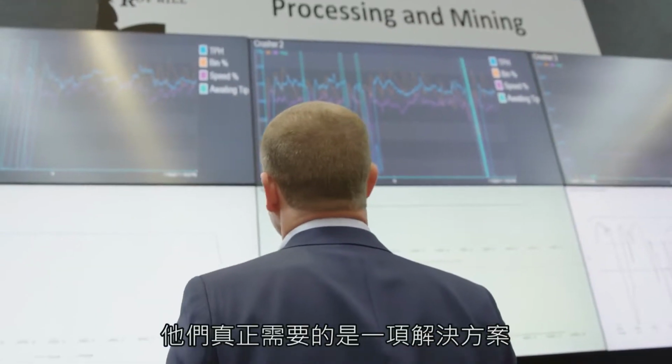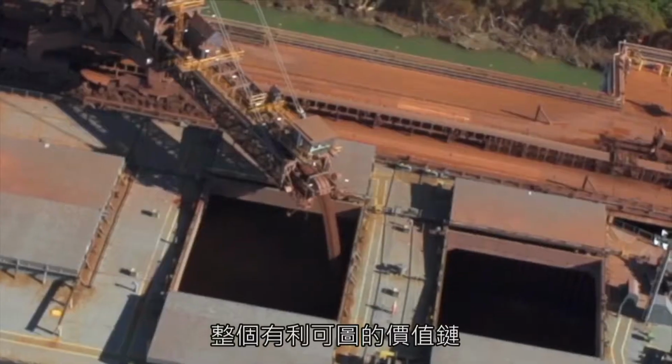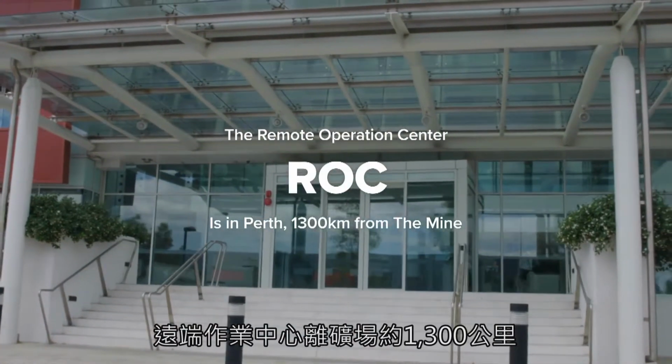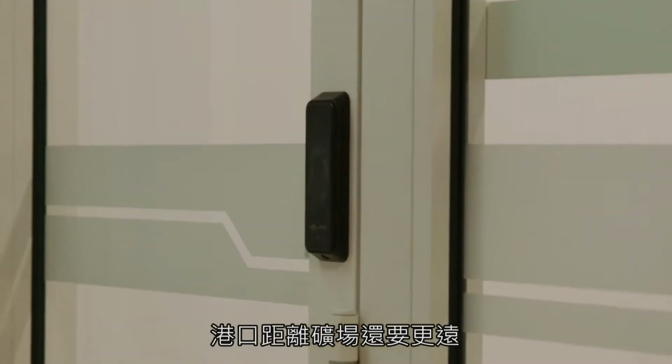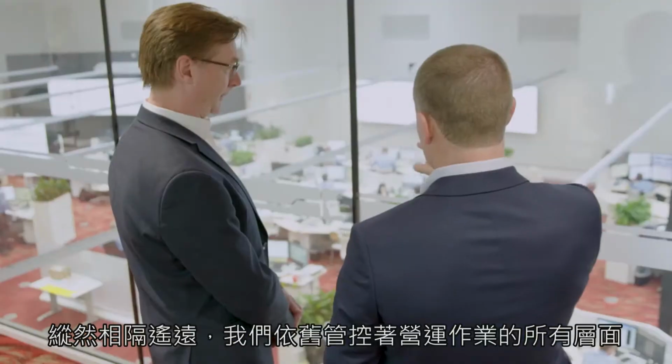They really needed a solution that provided overall end-to-end visibility of their entire value chain, where they make their money, from pit all the way to the port. The operations centre is located about 1,300 kilometres away from our mining operation, and our port's a bit further than that. Even with all of that distance, we're still controlling all aspects of the operation.